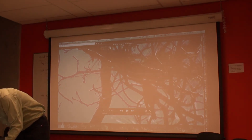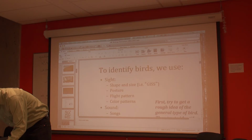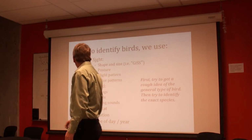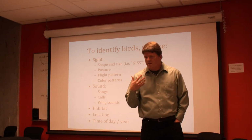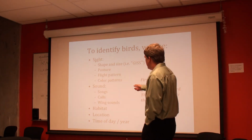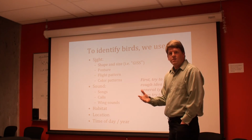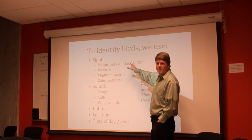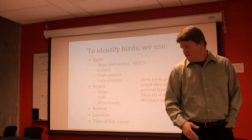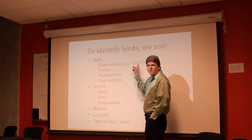So let's go back. I had a couple more examples, but I think we'll just go on to this. So to identify birds, we use a lot of things, but for beginning birders, often what you're inclined to do, because it kind of jumps out at you, is look at color patterns. But as you get more experienced, you'll learn that that's important to look at, but you'll get better and better at using this. And this is what birders call jizz. What's the jizz on the bird? Oh, I saw a neat bird today. Oh, what's its jizz? And what that means is general impression of size and shape.